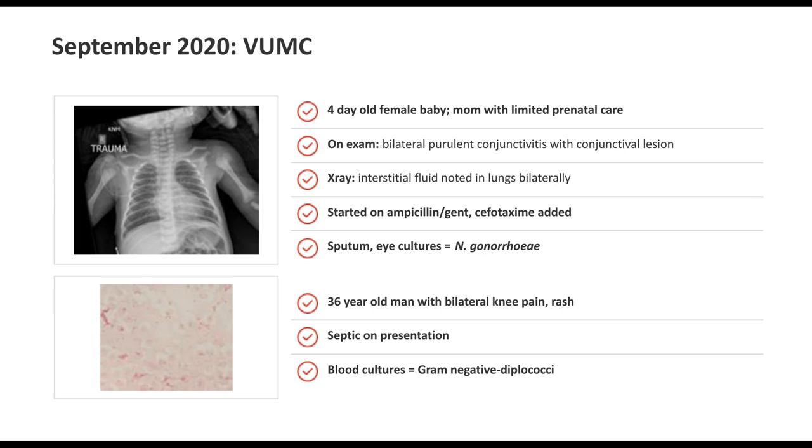Her X-ray, which is a little bit difficult to see, I know, because it's so tiny, but showed interstitial fluid in both lungs. And so they started her on ampicillin and gentamicin, and when infectious diseases was consulted, they added on cefotaxime. Her sputum cultures and her eye cultures grew Neisseria gonorrhoeae, and sure enough, it turned out that mom was positive for Neisseria gonorrhoeae as well.